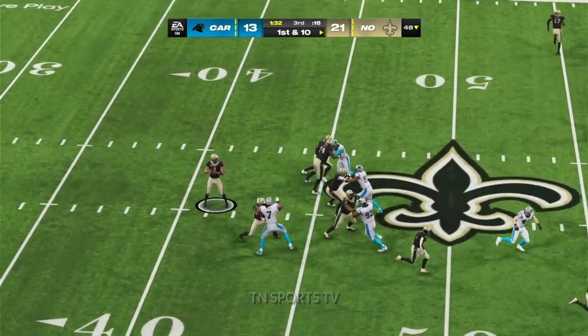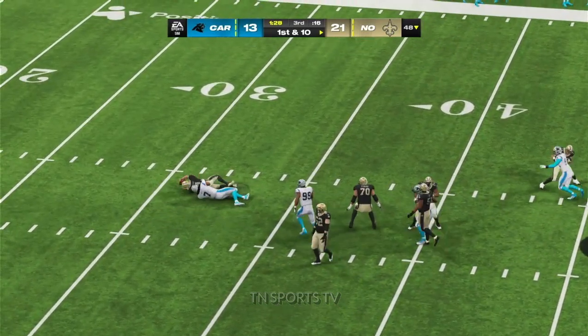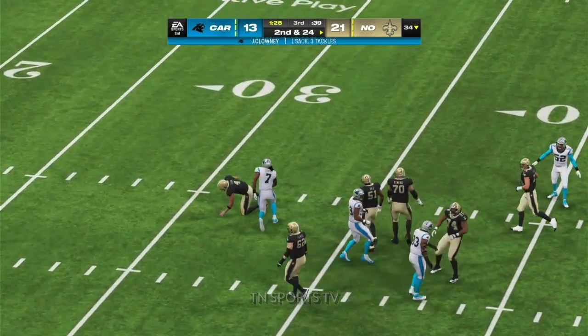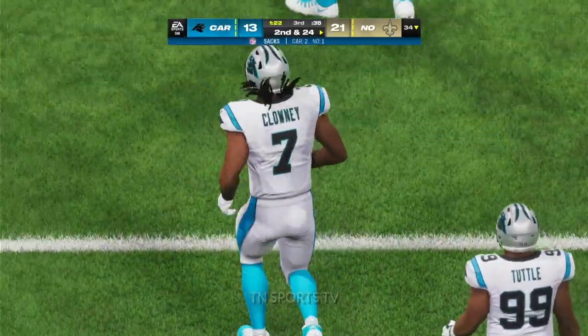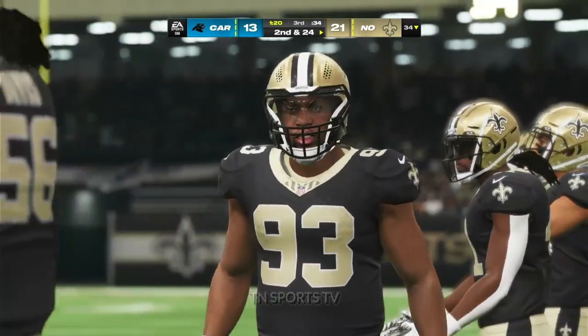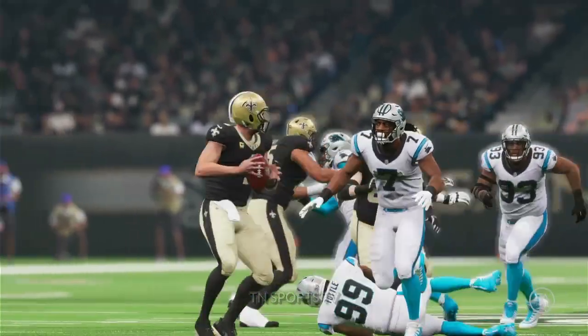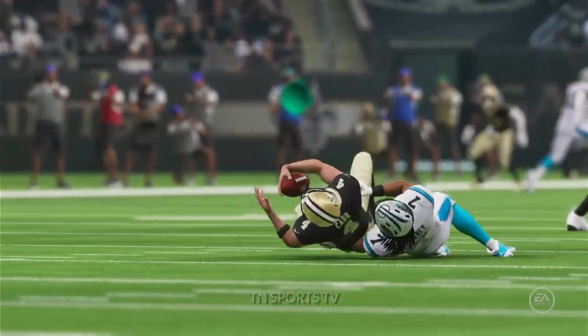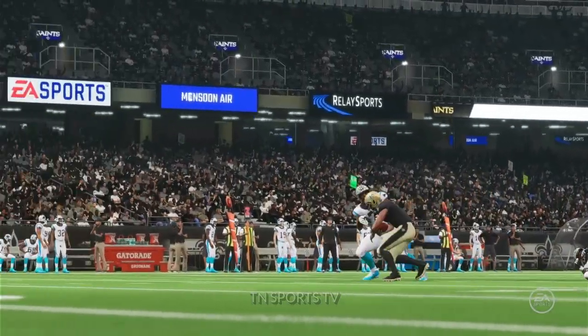Carr now on first down. And he can't find anywhere to go with it, and he goes down. Sacked there by Jadeveon Clowney. Another big-time play there by Clowney, who spent his college career at South Carolina. He really now has returned home as a professional to help the Panthers get back on track. Back in the area, getting after QBs.